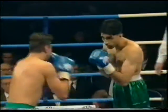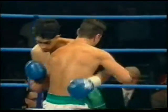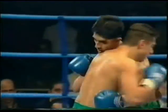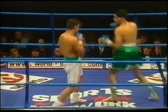The taller man, reach advantage for him, using that left jab quite impressively. A little better for Khaliq. He's got to try and get busy with the jab, with the long right hand in. He's got the reach and the height advantage here. He's got to try and use that.